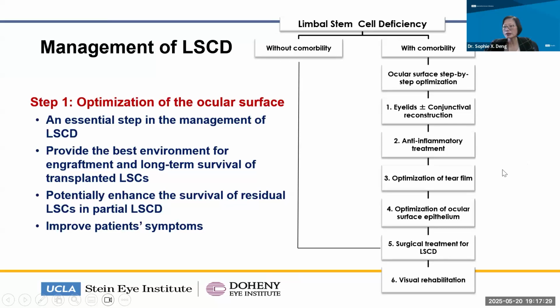This can be achieved by a stepwise approach. The eyelid and conjunctiva abnormalities should be corrected. Any ocular surface inflammation should be controlled. Any dry eyes should also be optimized, and any toxicity to the corneal surface should also be removed.